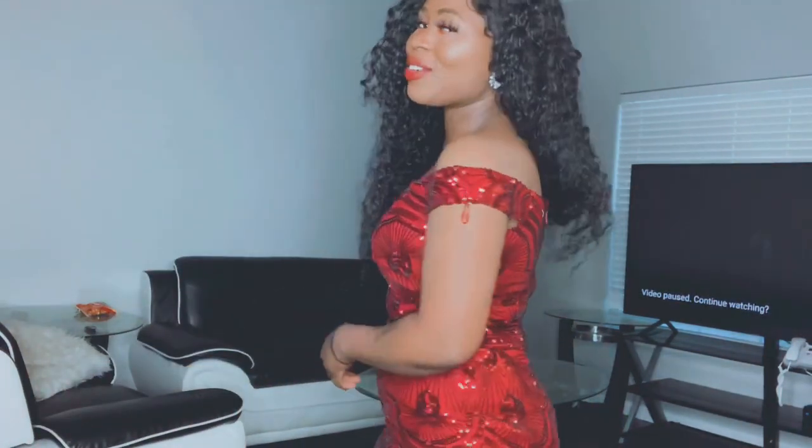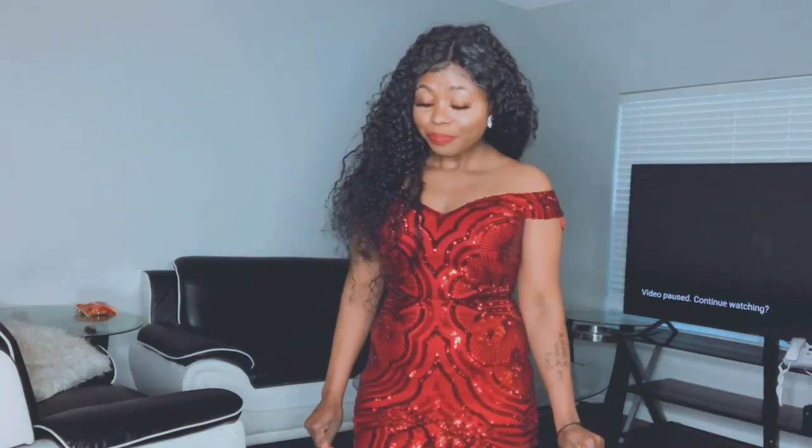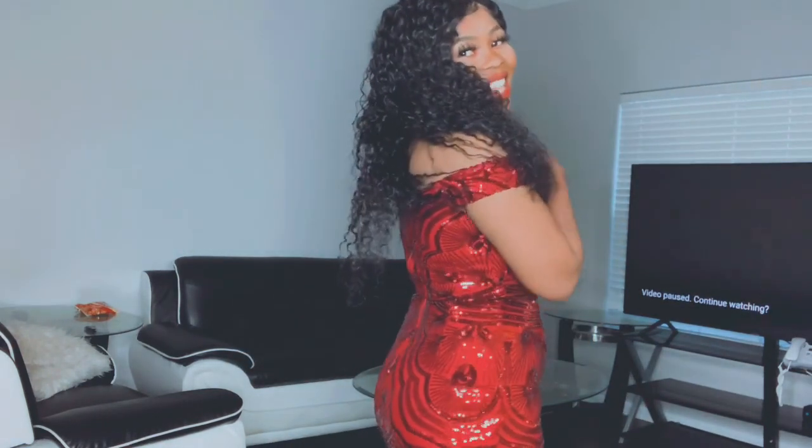Look at this. Oh, I'm in love with this dress. I think my body is perfect in dresses, you know, real talk. I have a nice body. Yes, I do have a nice body to wear a dress and look perfect in it. You wanna argue? Tell me if you wanna argue with me. So we can argue about it, right?